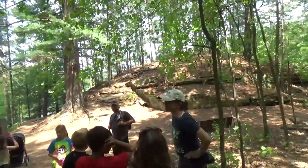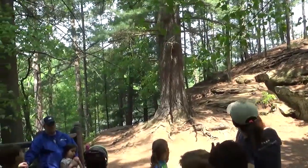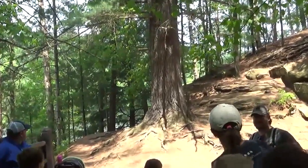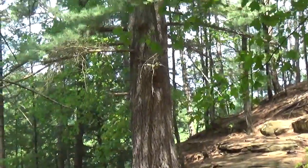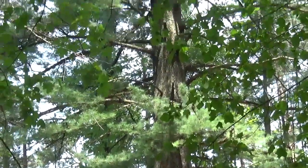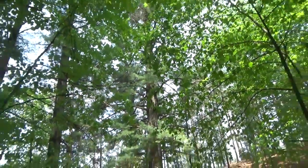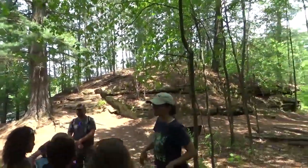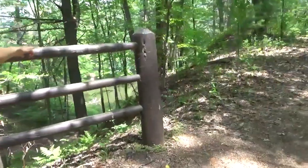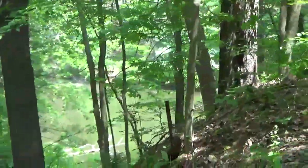See, who knew you'd be doing math in nature? I just snuck that in there. 217 years old. That is amazing. So as we go, I'll try to find that same kind of pine tree that's a little closer to your age. You guys are 8? I'm 7. Okay, let's try to find one that's around your age. On the broken leaves there, or the old leaves, you see it? Oh, he flew down.